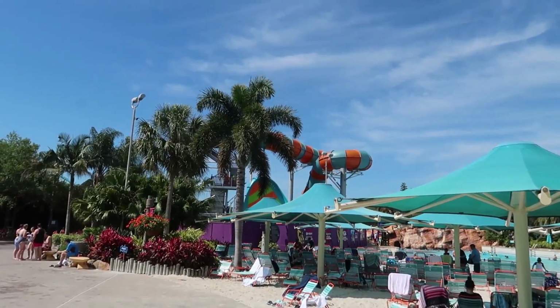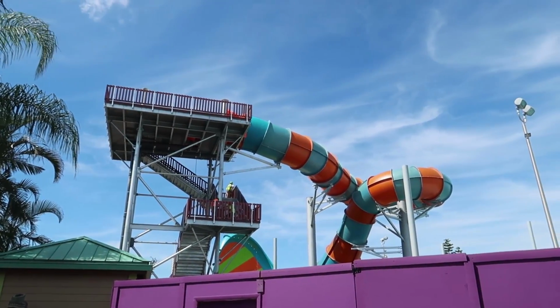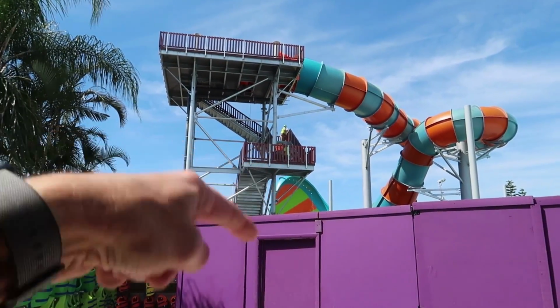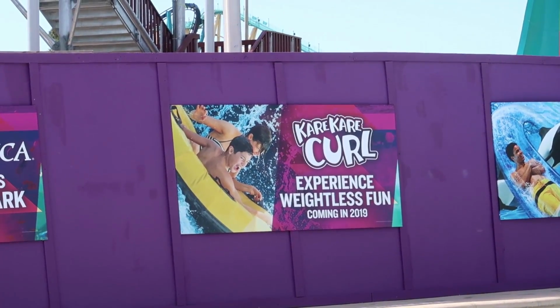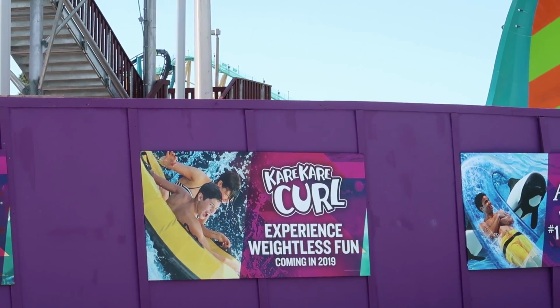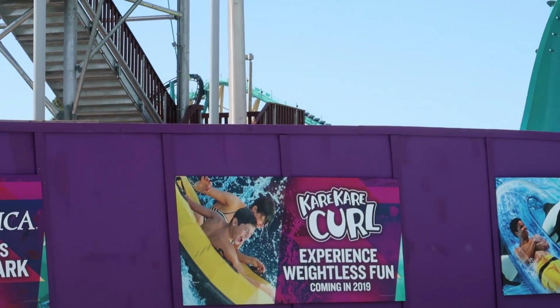We're starting to get our first view of the new slide that they're building right now. This is gonna be opening in 2019 and it looks like they might be doing some testing today because the water is on right there. There's the sign for it so you guys can see how badly I'm pronouncing it. Karekare Curl. I think that it's pronounced Karekare Curl.